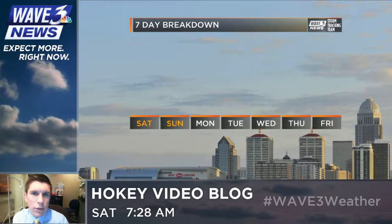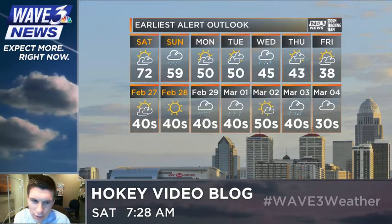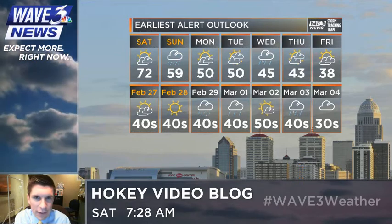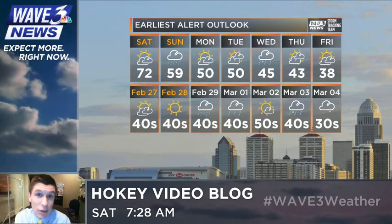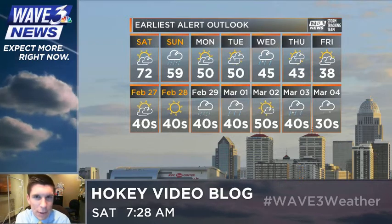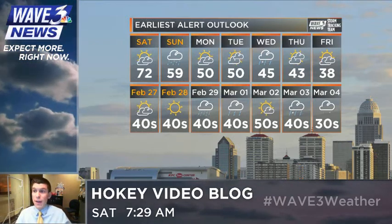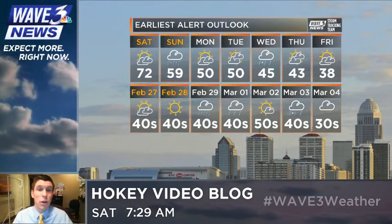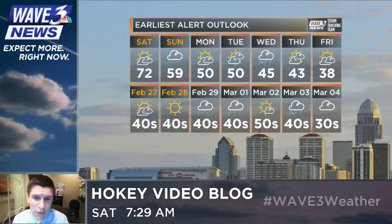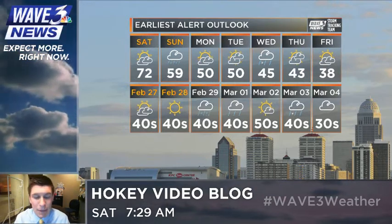Now, in the earliest alert outlook, I will say that next Saturday, 1 week from today, even though I've got us in the 40s with a partly cloudy sky there, I just saw the 6Z GFS here, and it's putting in another Clipper-type system. It's been hinting at that for Friday or Saturday for about the last week now. It's still trying to figure out where that is, and it's still kind of fading it off and putting it back on depending on the run that you look at. So we'll have to watch for a light snow system probably sometime between that Friday and that Saturday. That would be next weekend when that happens.